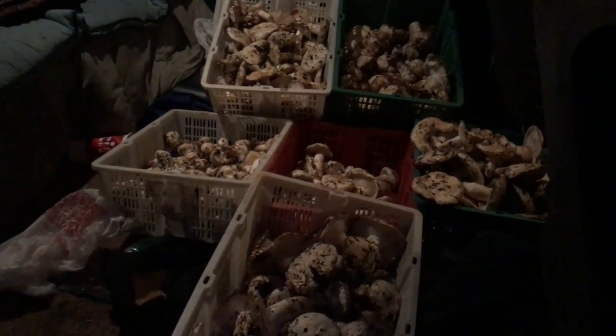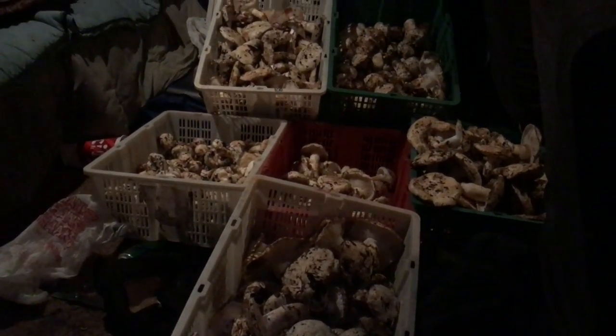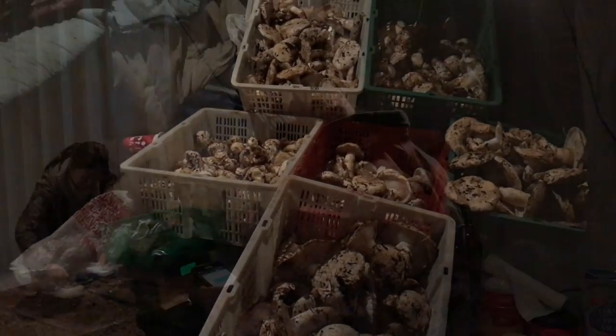All right, so here we go. We didn't find the monster patch like we planned, but we got several baskets here of some good Matsutake. We're going to head down to the bayou.